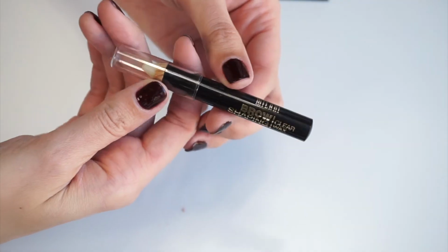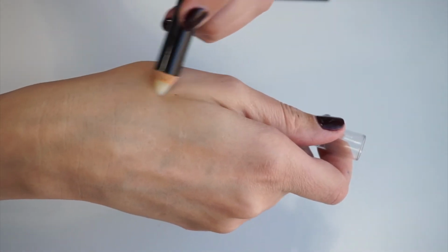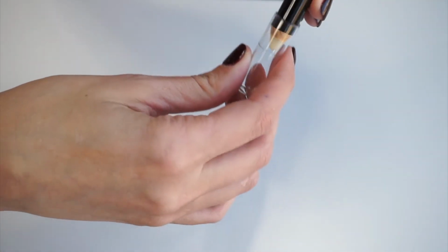All right guys, now let's get into my product letdowns of the month. I'm going to start with this Milani Brow Shaping Clear Wax. You're supposed to put it on your brow hair and your brow hair is not supposed to move, but really this thing does absolutely nothing. My brow hair moved. It doesn't even feel waxy. It just feels like I'm putting on clear nothing. It just didn't work for me at all. It wasn't worth it. My eyebrows, the few hairs that I do have, did not stay in place. I don't like this product. It was a waste of money.